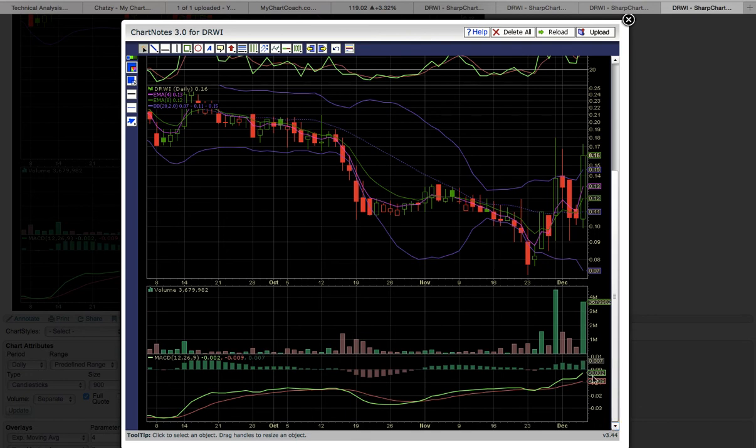And then over here, you can see the MACD line is the green line and the red line is the signal line. It's been on this nice uptrend since this crossover here at the end of October. And with the bullish move on Friday, you can see the MACD line breaking away from the signal line and almost positive. So MACD is looking good as well. Let's look at the next chart.